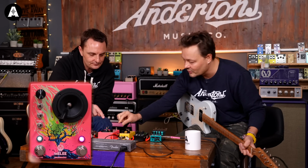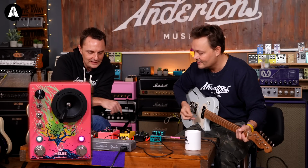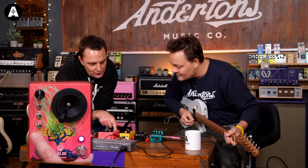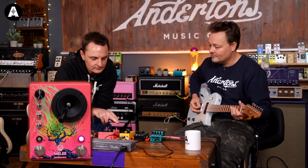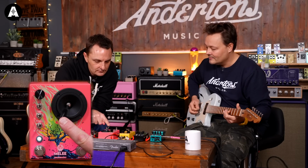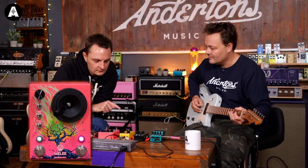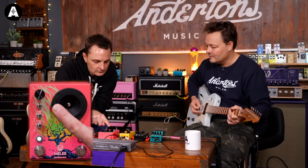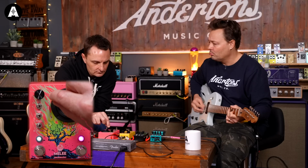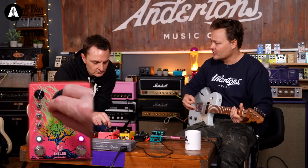Okay, it's going to be all the way to the side. But all of these other pedals on, right? Okay. So we're doing distortion into reverb. That's a good drive pedal.